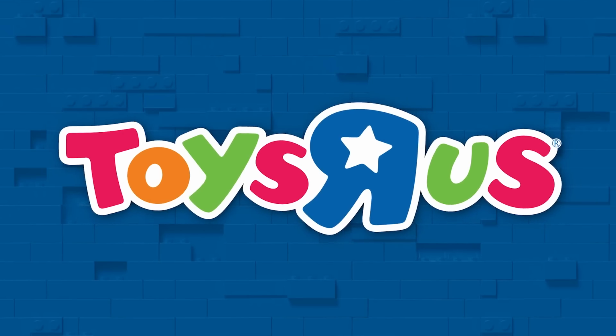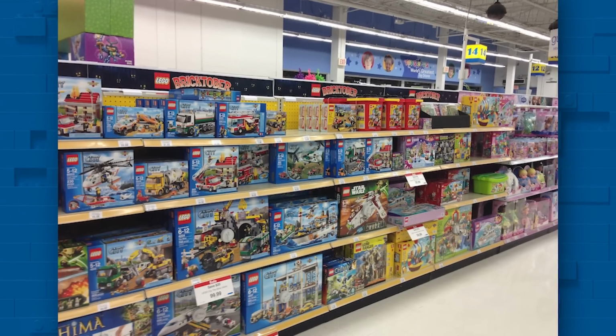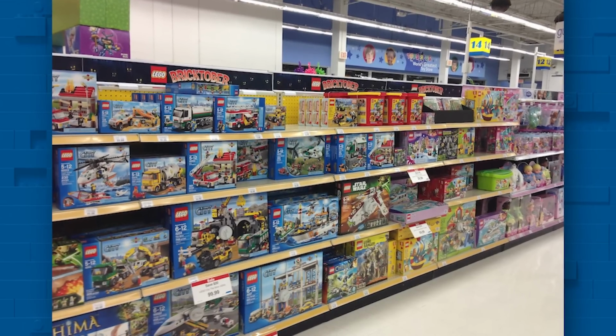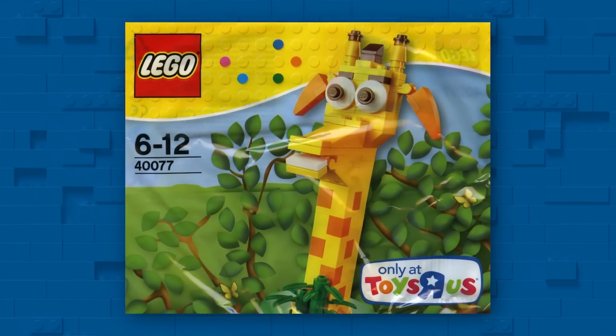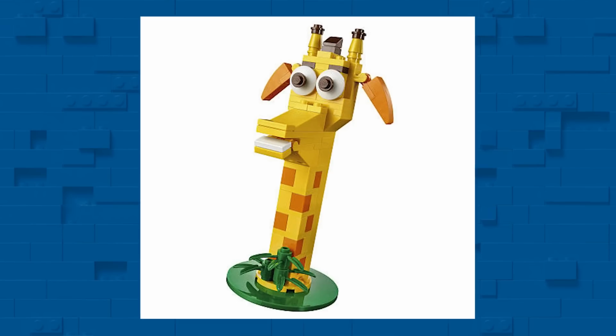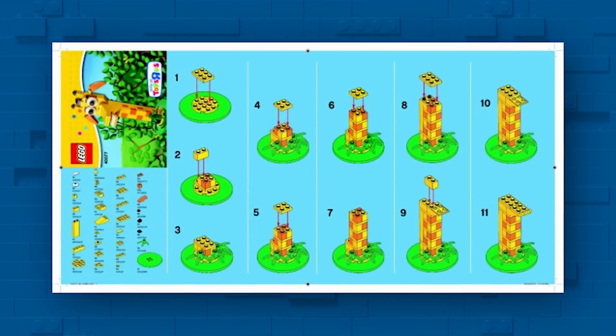Growing up, Toys R Us was one of the greatest places in the world, and their selection of LEGO bricks was what dreams were made of. Except for one. This thing was truly the stuff of nightmares. The Jeffrey set was released in 2013 as a giveaway for LEGO purchases at Toys R Us, and really could have benefited from another round of design changes.